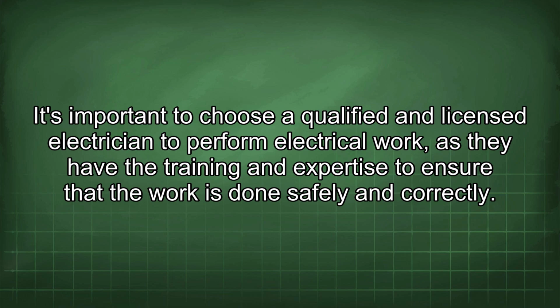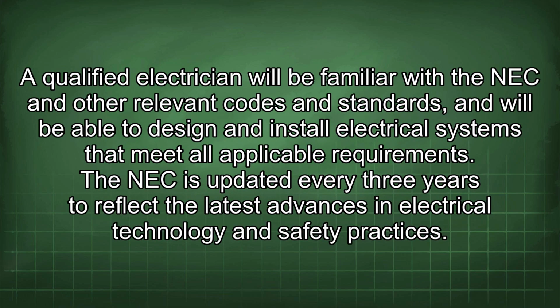It's important to choose a qualified and licensed electrician to perform electrical work, as they have the training and expertise to ensure that the work is done safely and correctly. A qualified electrician will be familiar with the NEC and other relevant codes and standards, and will be able to design and install electrical systems that meet all applicable requirements.